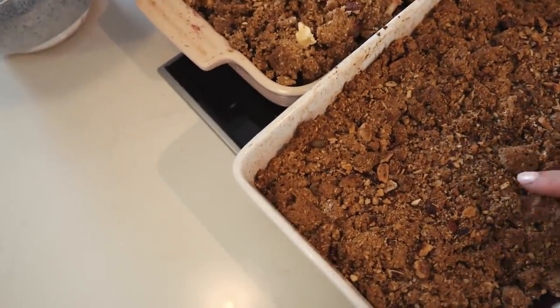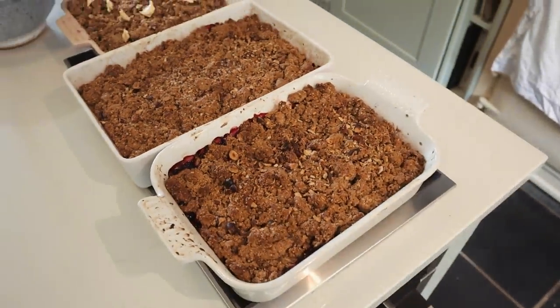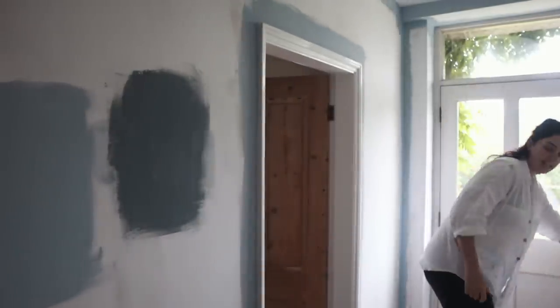But this may just be because this is a bigger crumble, but they look delightful. I'm not going to put mine in till later because I kind of want to eat mine straight out of the oven after dinner. Can I get outside?